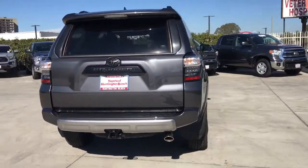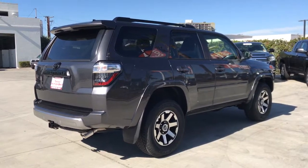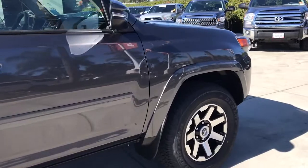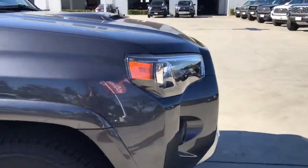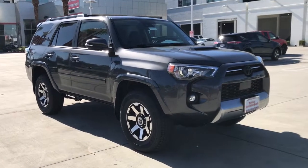These are just some of the great options this vehicle comes with: keyless entry, four-wheel drive, heated mirrors, adaptive cruise control, keyless start, power passenger seat, satellite radio, fog lamps, backup camera, Wi-Fi hotspot.